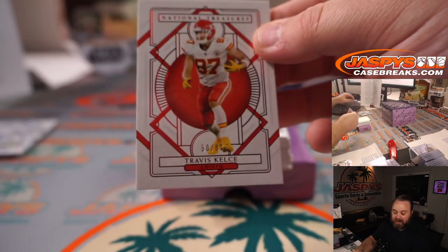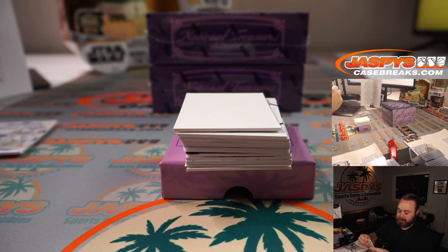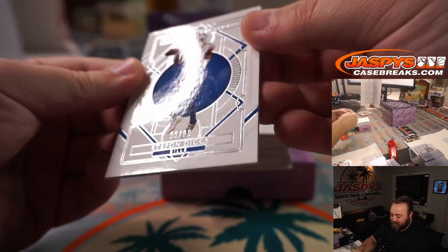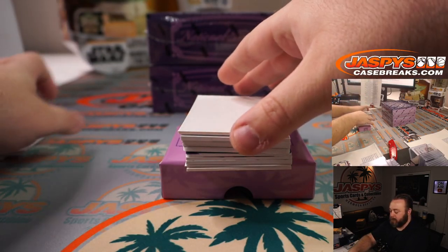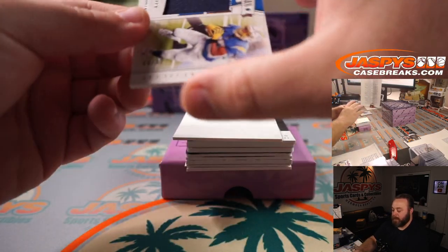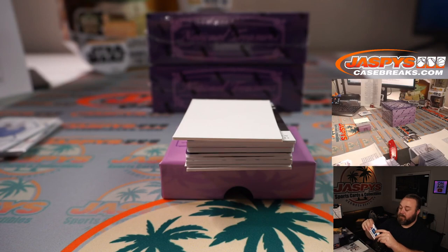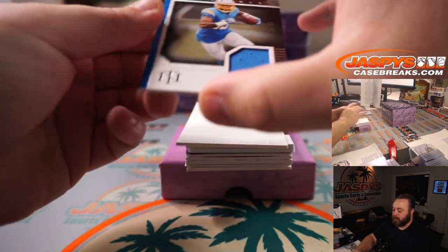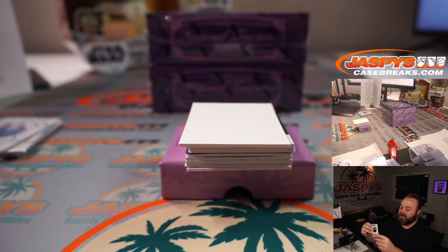Travis Kelce, 50 out of 87 for the Chiefs, Travis Abramson. Stefon Diggs, 60 out of 99 for the Buffalo Bills and Robert Myhill. Joshua Kelly for my Chargers, 10 out of 99, going to spot zero, Gretchen Tiernan. Another one for the Chargers, 70 out of 99, spot zero again, Keenan Allen, Century Materials, Gretchen Tiernan.